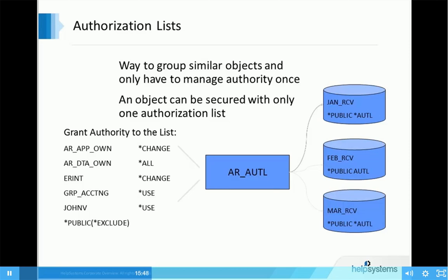So again, you can grant the authorities to each individual object, but a shortcut, a way that IBM has allowed us to more easily manage these authorities, is to grant the authority to the list and attach the list to the object. You might recognize some of these are end users. I have a group profile. I have some of what a lot of people call service accounts. So any type of profile can go on this authorization list.